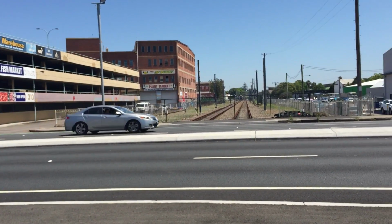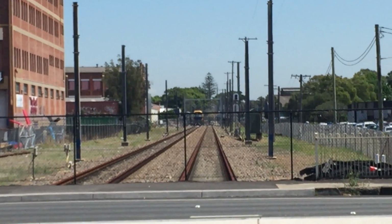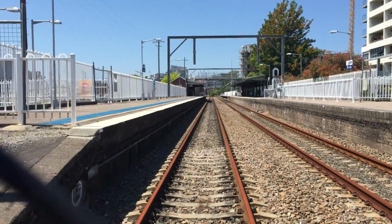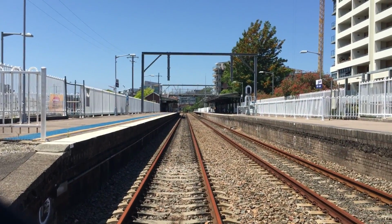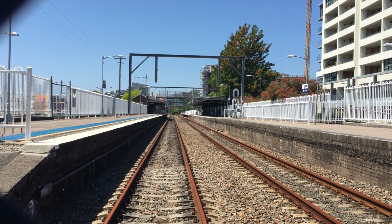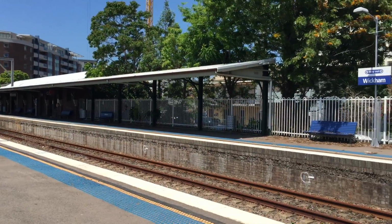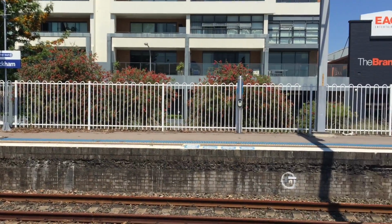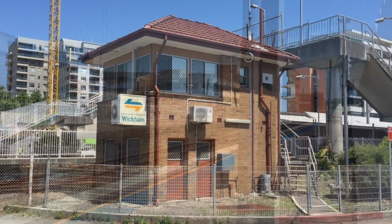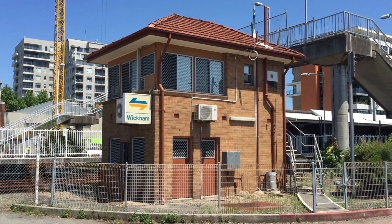See, I'm just standing right in the rail corridor at the moment. As you can see, possibly in the distance, I'll just zoom in. There is an Oscar there, just stabled awaiting its next service. And there's Wickham Station track level. Shortly I'll proceed to Civic and then Newcastle. And there's the old signal box with a Wickham Station sign with the old City Rail L7 logo.